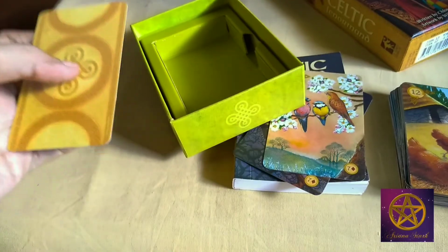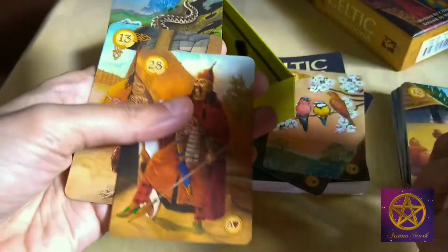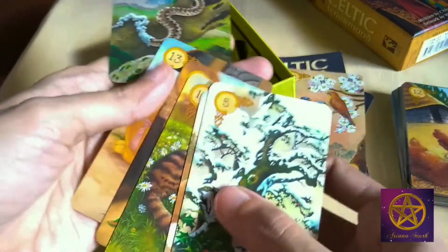Similarly, there's a tree card here. Oops. You can use cat, or if you want to use the dog, then you can use dog, boy, girl.